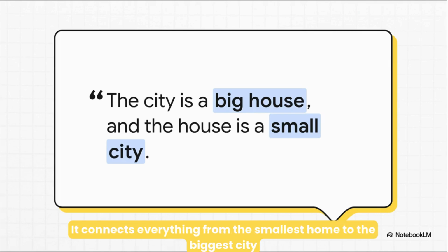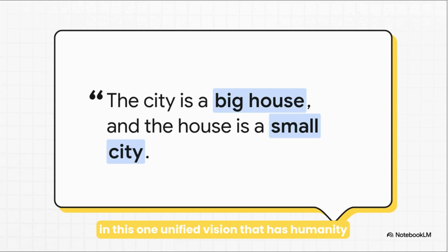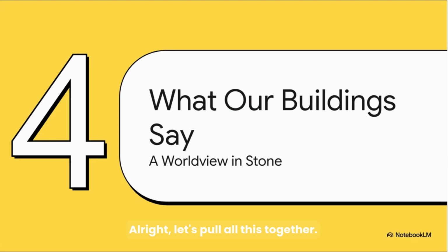And that's really the key. It connects everything from the smallest home to the biggest city in this one unified vision that has humanity right at the very center of it all. All right, let's pull all this together. So what does this all mean? What was the point of seeing buildings and whole cities this way?